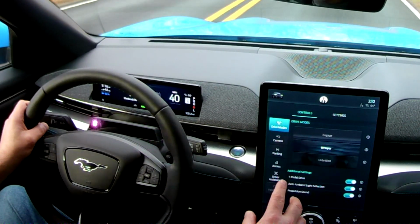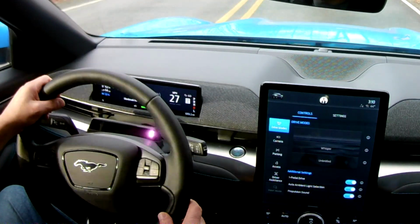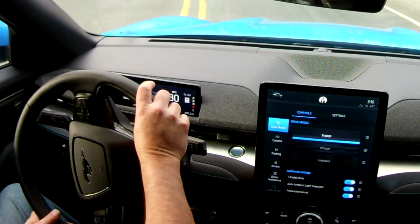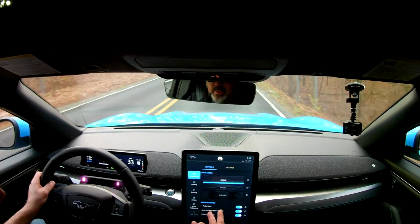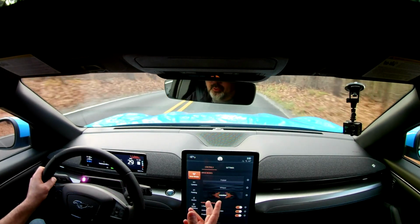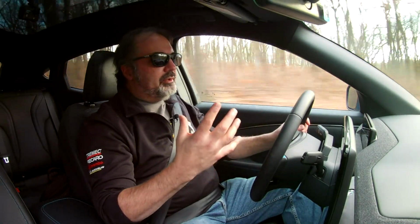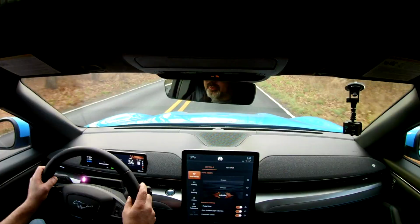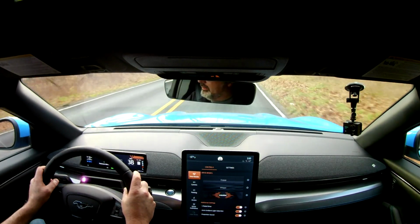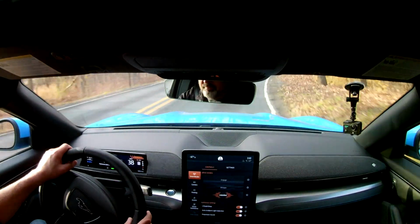Right now, I'm in Whisper mode, which is the most economical mode, the quietest mode. The Engage mode is the default mode. That's kind of a nice balance between better efficiency, but also more performance. And then Unbridled is the most performance-oriented mode. What changes between each of those modes is the steering feel, the amount of steering effort, and for an SUV, this thing has excellent steering response and steering feel.